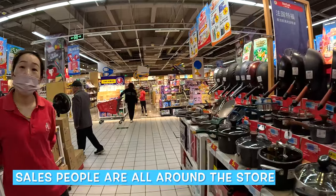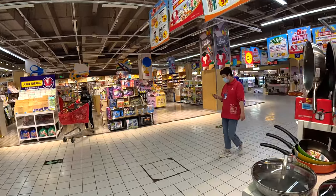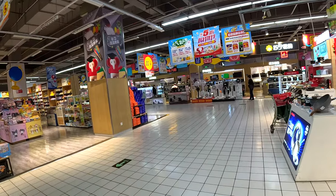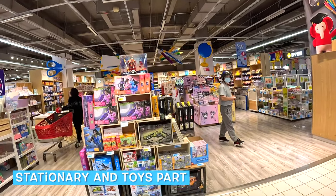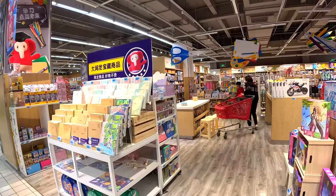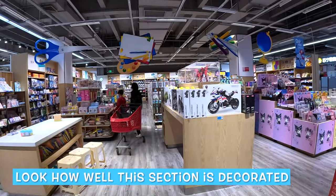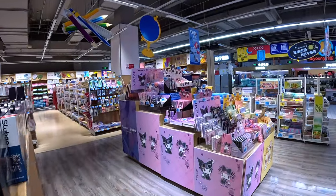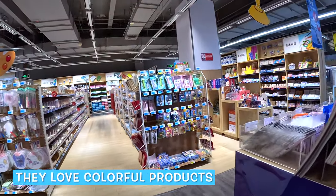Stationery and toys part. Look how well this section is decorated. They love colorful products.